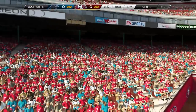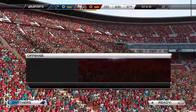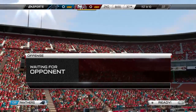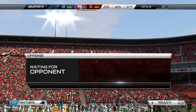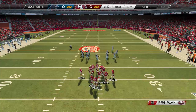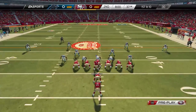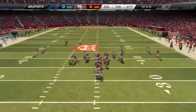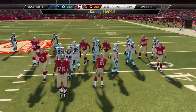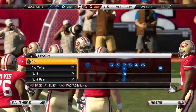That wraps up the first quarter here in San Francisco. We'll be back in just a moment for the start of the second. Kaepernick under center. And the second quarter is underway with this snap. And this defense, they are tough. When you run that football, they got some men up front. And that time they stopped that run just for a short gain.